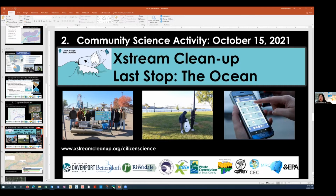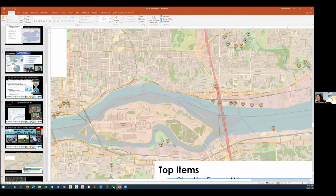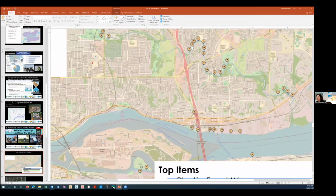Once everybody did that, I pulled up the data, and here you can see in this same area, Duck Creek. It's just a different map, but here's Duck Creek, and you can see people collected data. It's kind of hard to see, I'll try to zoom in here. We can see how many items they collected along the creeks and then along the river.